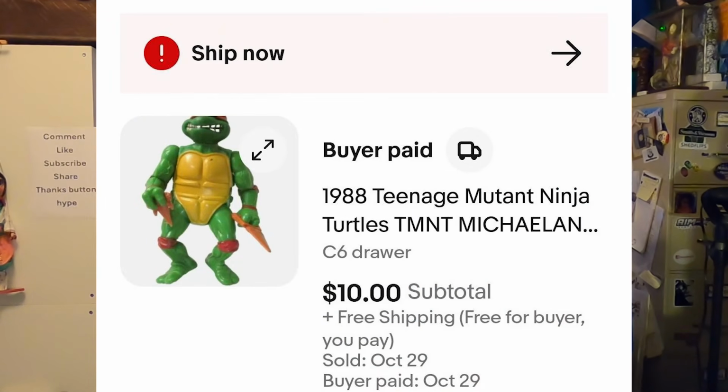He's kind of beat up. He's not like in the original package or anything. If you can source these from the 1980s, whether it's Planet of the Apes or Teenage Mutant Ninja Turtles or Power Rangers, any action figures from the 70s and 80s, they do sell, just not all sell for a lot of money. I bought about 30 of these on Craigslist.